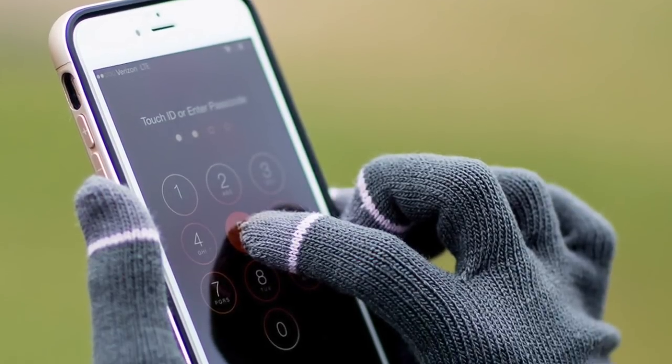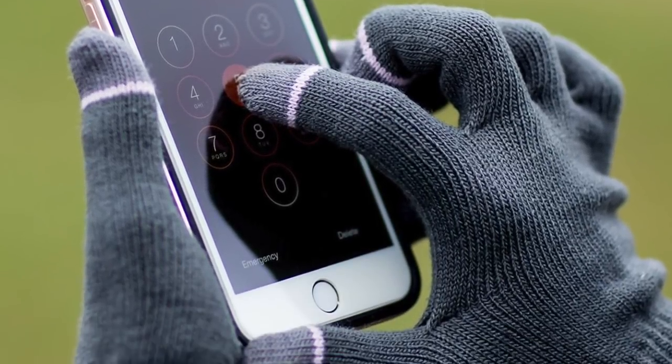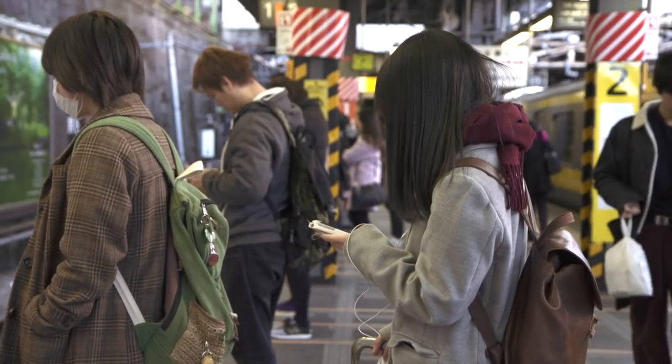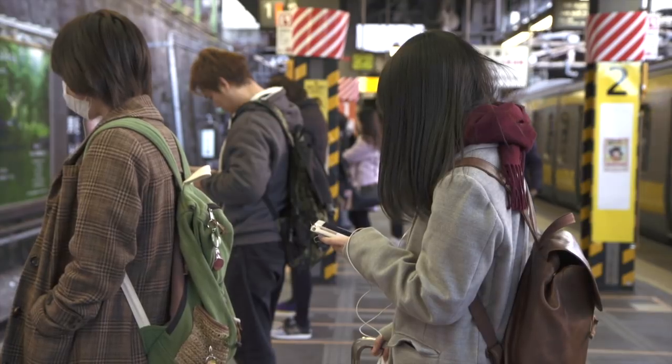This is awesome if you're wearing gloves when it's cold out, but you still want to send a Snapchat of that amazing snowman you just made. Just don't do this in public too much, or people might think you're crazy shaking your head around.